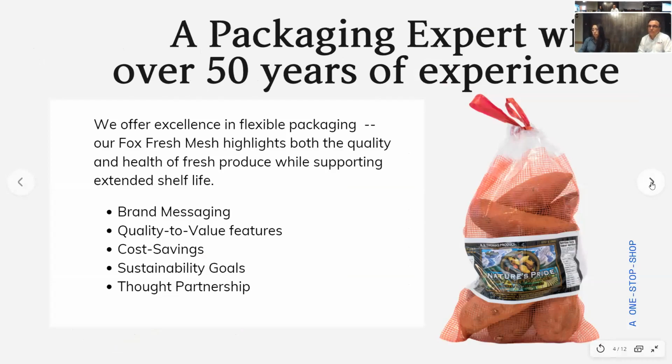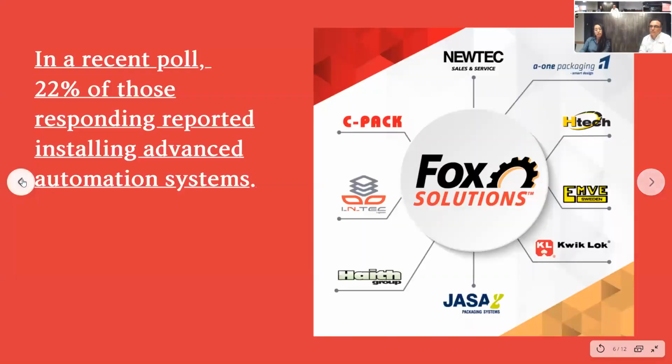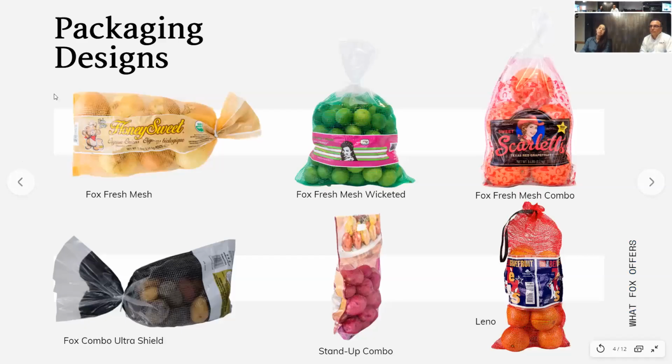And here in this next slide, I skipped over that, right here, we're able to see some of the bag offerings through Fox Packaging. So if we have a customer who's maybe in one of these bag types already, and they were to reach out to Fox Solutions, how would a consultation start, or how would we start talking about automation? Well, you always want to take into account what package you're using or what package you want to use, and you go from there.